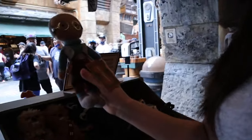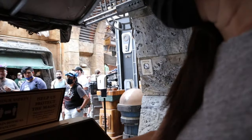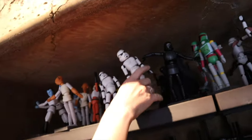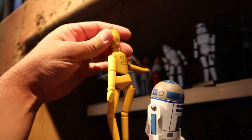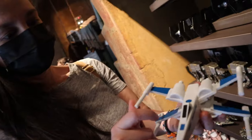Oh, this is Maz Kanata. Oh, Rey. They have Rey. Oh, yeah, we missed Rey. Kylo Ren. What's this guy's name? Ford. Yeah, that's Ford. These are cool. $19.99. Yeah. So what is that? This moves. How much is that one? $24.99. That's cool. They're bringing both R2 and C-3PO. These are wooden things. Yeah, wooden. This one's cool because it has a jetpack. $19.99. Wow, there's like no lines anywhere.